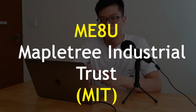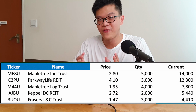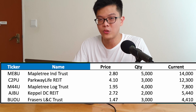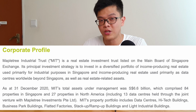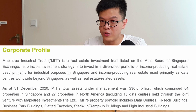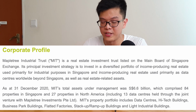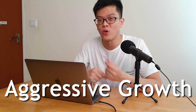Final contender on the list, Mapletree Industrial Trust, or MIT in short. So for MIT, I have 5,000 shares valued at $2.80, which sums up to a total value of 14,000 Singapore dollars. Despite the name of this REIT being industrial, its portfolio is actually quite diverse, with a mixture of data centers, high-tech buildings, business parks, flatted factories, and light industrial areas. MIT is actually one of the more aggressive REIT companies that is focused on growth.